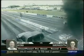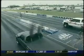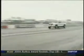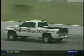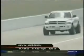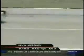So let's get back to the drag racing action. Round number two coming up right now here on IRP's Quarter Mile. Kevin Meredith out of Bowling Green with his Dodge against Ted Kobe. Meredith in the previous round was the quicker of the two trucks, running an 11:45 to Kobe's 12:41. Looks like Meredith again wire-to-wire, 11:42, 117 miles per hour to Kobe's losing 12:30, 110.